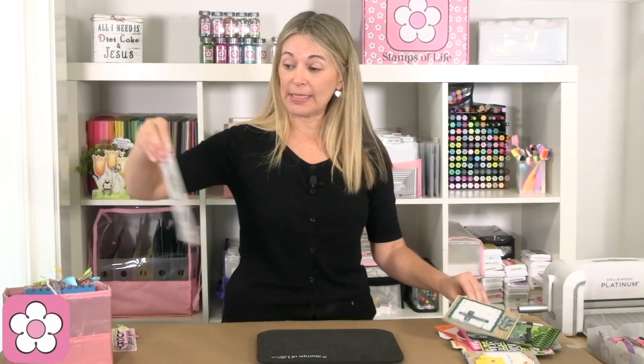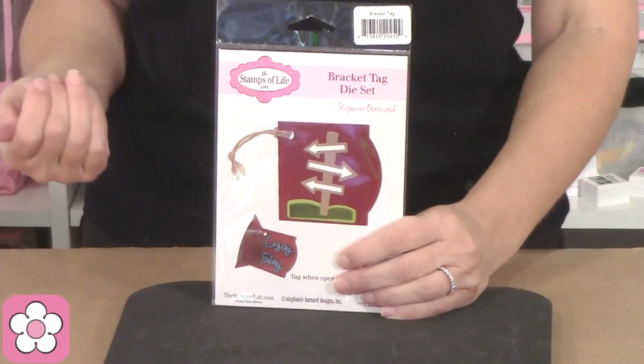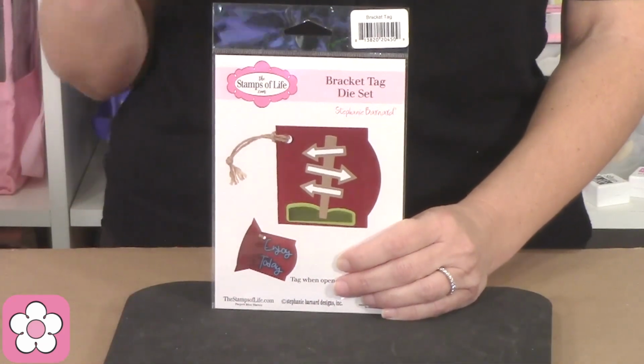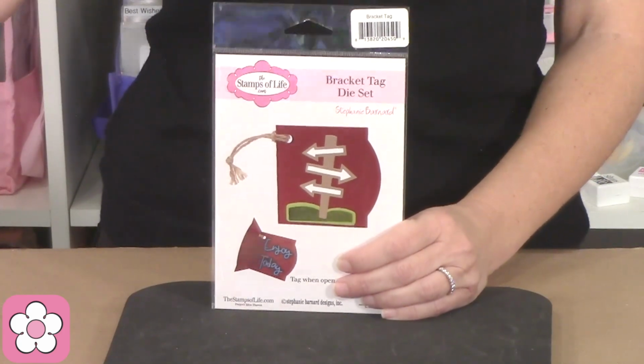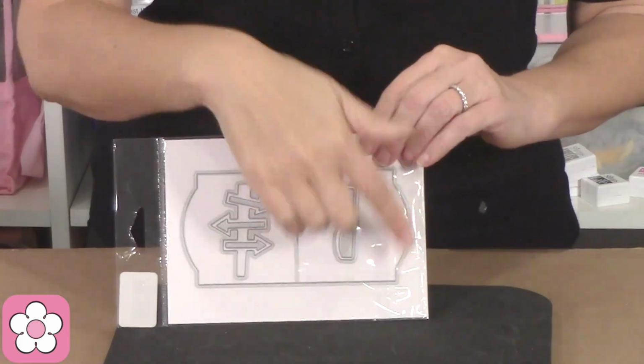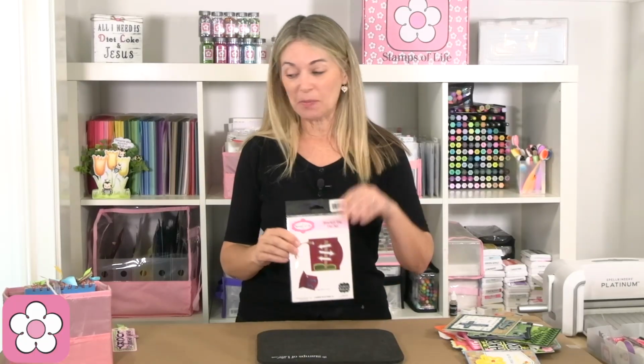Then we also released this bracket tag set. This was a catch-up item. This is something that came out in one of our kits a few years ago. Perfect for your gift bags. I recycle all of my gift bags. I use them all the time until they literally fall apart. So I die cut a whole bunch of these to make little gift tags for all of my gift bags. Smart, right?